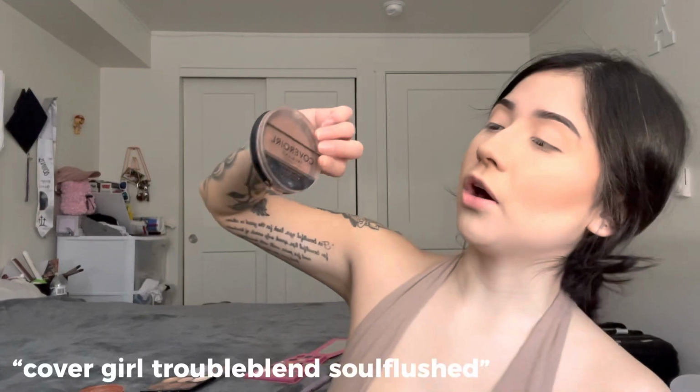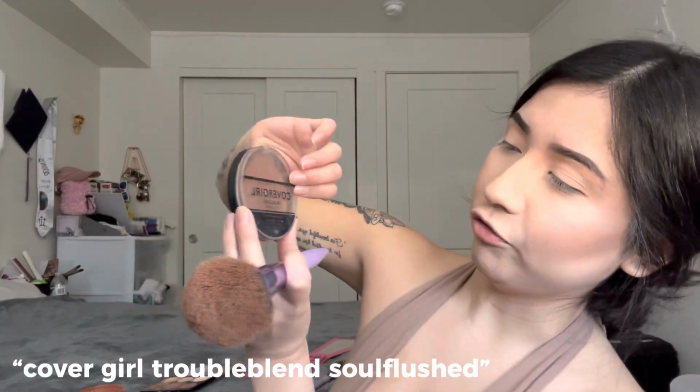Now I'm gonna go with my CoverGirl Trublend in So Flushed. I'd be using any bronzer. I honestly don't have a preference. I think I liked the Too Faced one, I don't know the name of it, the best, but I like to buy drugstore because I feel like drugstore makeup can do the trick anyways.